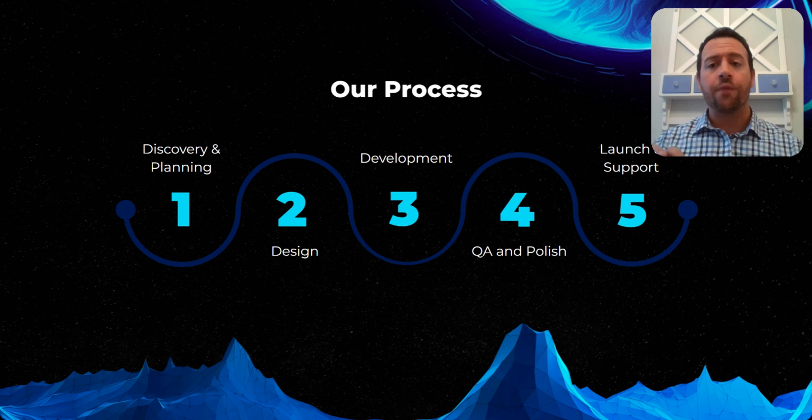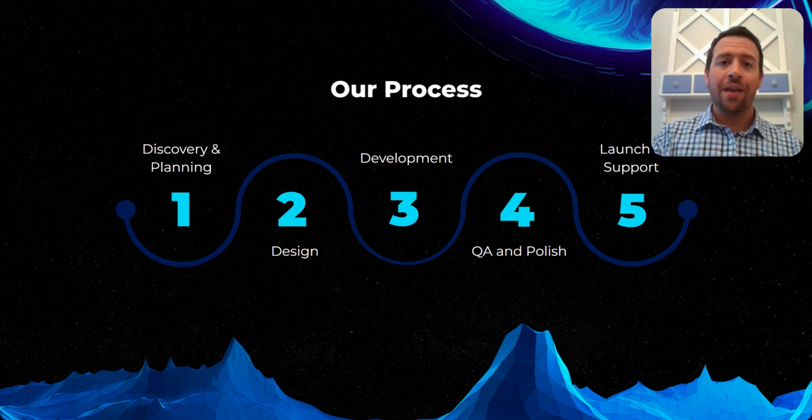So, we start off with discovery and planning. And this is crucial. We really take a mindset here of measure twice, cut once. Because the reality is you can have the best developers in the world, but if they don't truly understand your business process, what it is that you're looking for, and how it impacts the users, you're going to get a product that you don't like.